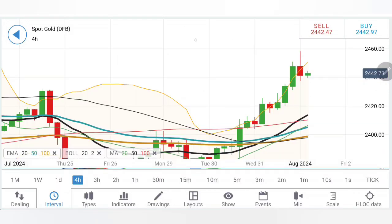Coming to the 4-hour. Likewise on the 4-hour chart, see a couple of bullish candles. One swing candle was outside the Bollinger Bands. Now the current candle is delivering higher lows and is still looking upwards. We have to wait for a break here on the downside. If it breaks here on the downside, it stays below 2435, 36.